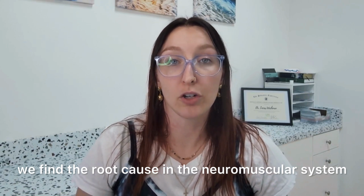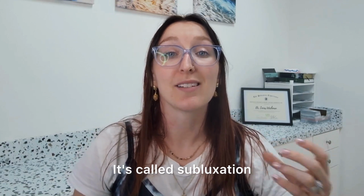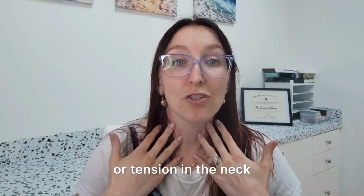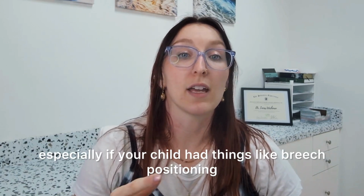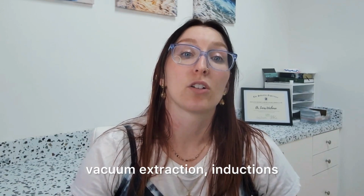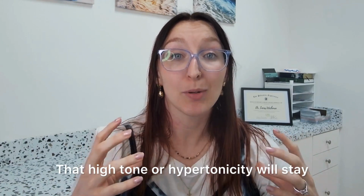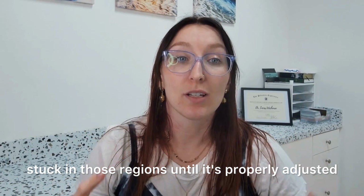So once we find the root cause in the neuromuscular system, we are going to find it on our scans. It's called subluxation. We also call it sympathetic dominance, which is that fight or flight state. It's going to increase the tone or tension in the neck and the neurospinal system, especially if your child had things like breech positioning or birth interventions like a forceps delivery, vacuum extraction, inductions, and especially C-sections.